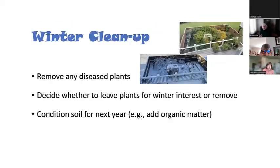So this is my backyard. Winter cleanup. You can see what I didn't do. So remove any diseased plants at any time, but especially in winter time when you're heading into spring. You want to decide whether you want to leave plants for winter interest, which I tend to do, or remove them. You also want to decide or get information on when it's proper to prune your shrubs and trees, because that's vital to their health.